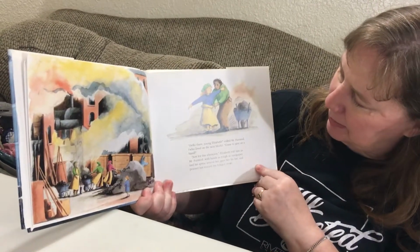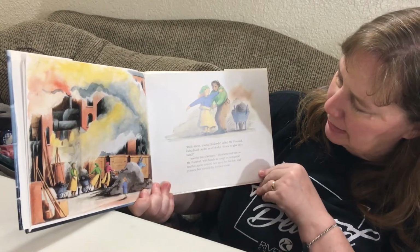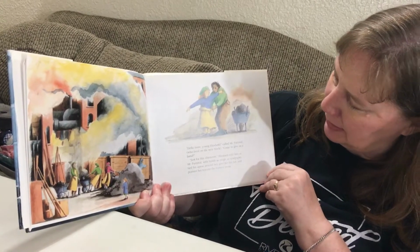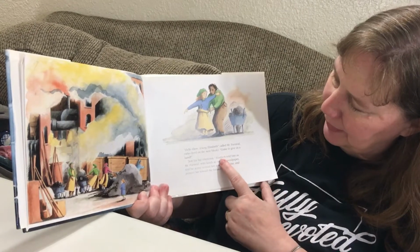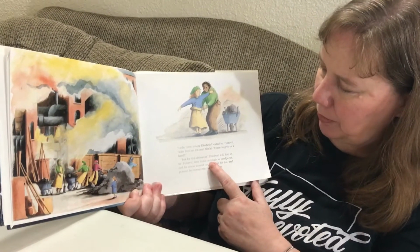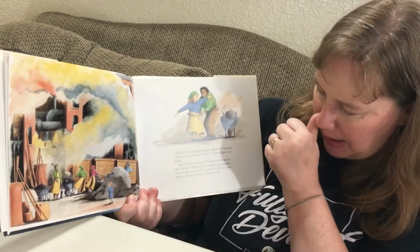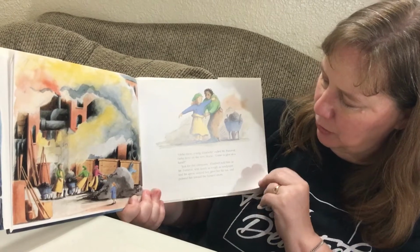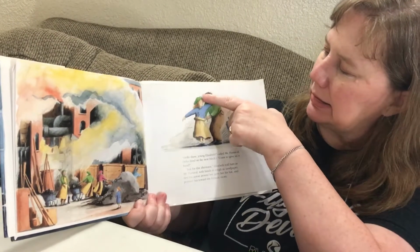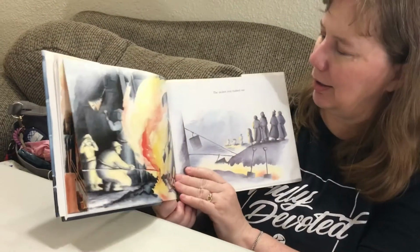Hello there, young Elizabeth, called Mr. Furnival, who lived in the next block. Come to give us a hand? Just for this afternoon, Elizabeth told him, as Mr. Furnival, with hands as rough as sandpaper, tied his apron around her and gave her his hat and pointed her toward the furnace room. She has on a hat and an apron so that she's ready to go to work.